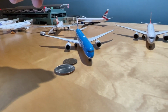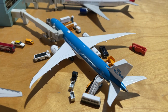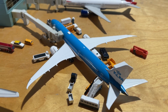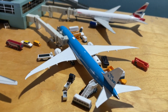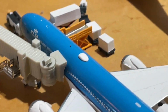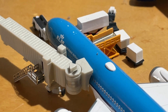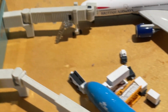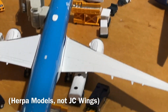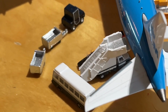So that is the scale, and the last thing I'll show you guys is it at a gate with all the GSEs. So here you have the aircraft with a variety of JC Wings and Gemini Jets GSE. And here we have it at the Gemini Jets terminal. That's the plain Gemini Jets jet bridges, and obviously it's to scale, it works fine. Tow bar fits under there. JC Wings, the catering truck and the freight loaders don't quite line up, but the Gemini Jets ones work fine.